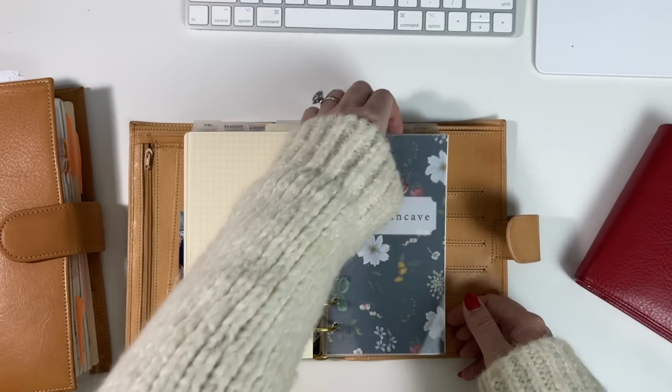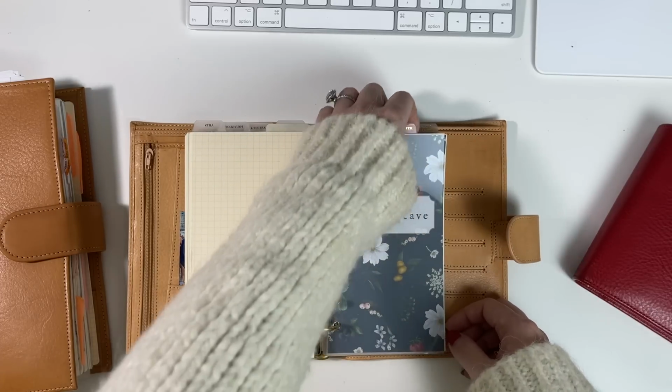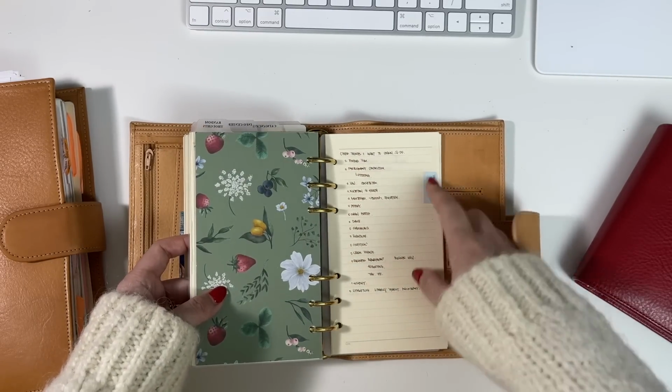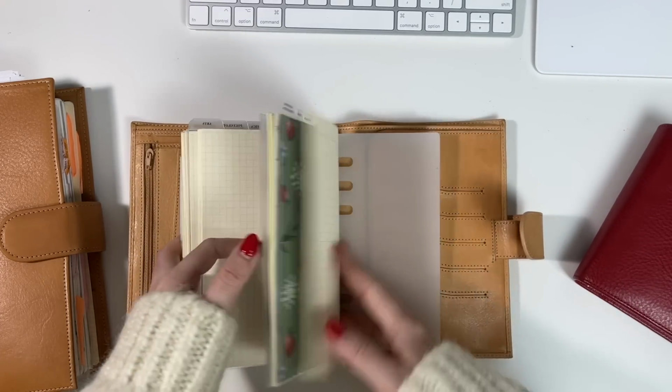So that's the section. Info center is for passwords, account information and such. Random thoughts, just random things I don't know where to put. And this is the things I want to learn someday. So that's it. That's my personal binder.